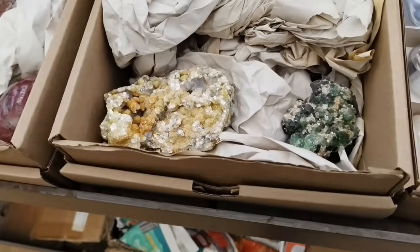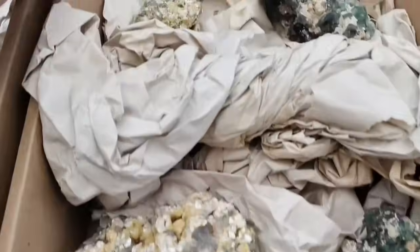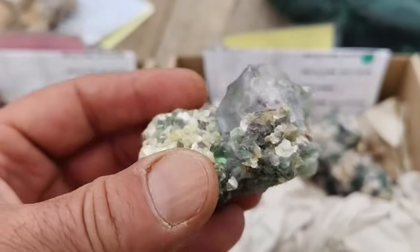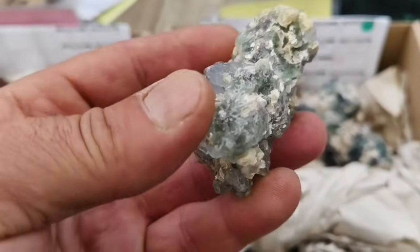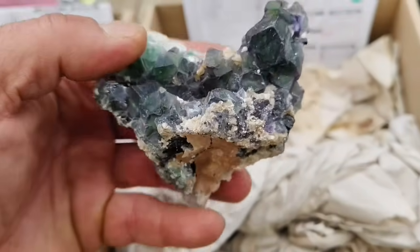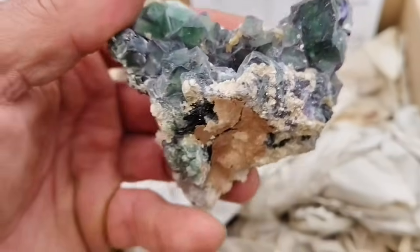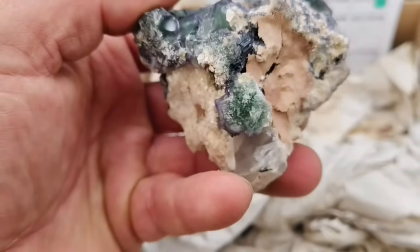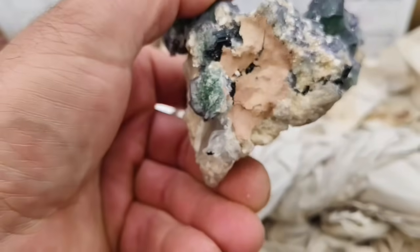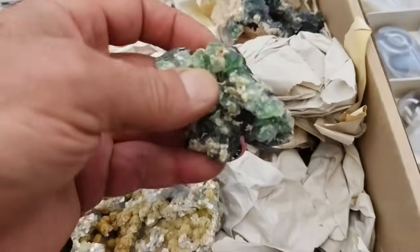Next up from Irongo, we got some beautiful cubic fluorite. There are 4 specimens. I say cubic because there's definitely going to be cubic, but quite a few of these specimens contain orthorhombic crystals too. That's a bit odd. I don't see any as of yet. They are rated good grade, very good to A grade.